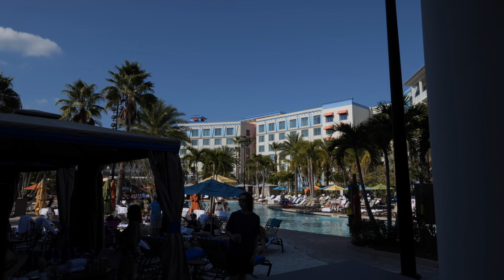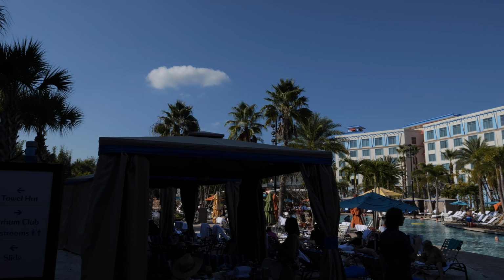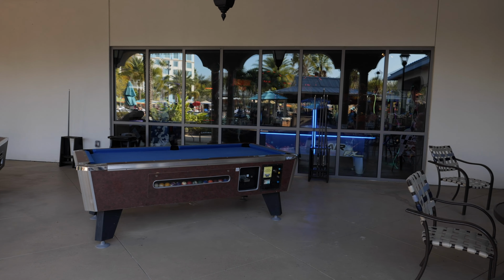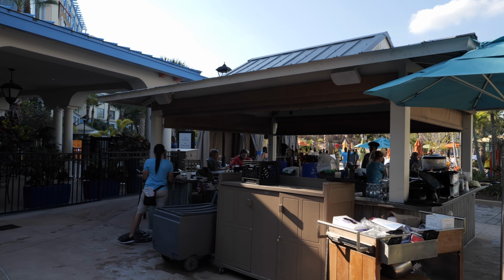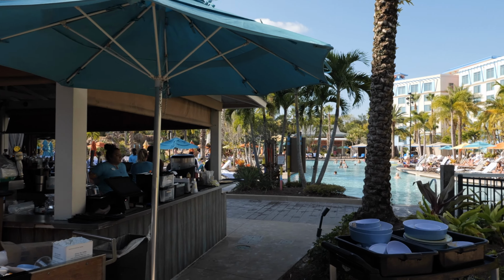And here's a little picture of the pool. Lots of people out there today. It's nice and warm here in Central Florida, so. Walk around a little bit, and they actually have a little bar pool area. And they have a billiards table out here in the pool area as well. That's pretty cool. And here's a nice little bar, pool bar. And a little bit better idea about the pool.